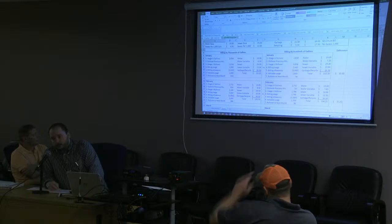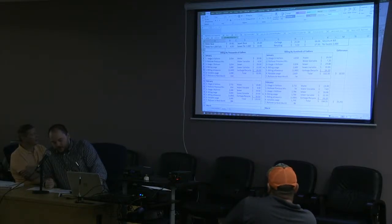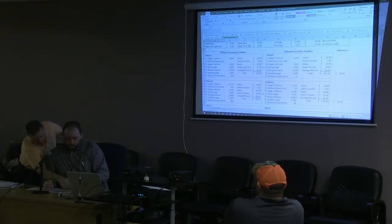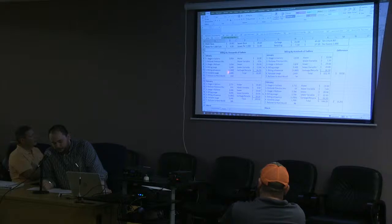The variable usage is just the billing usage minus the billing allowance, so in this case, 1,000. And so you're billed at the base rate plus 1,000 gallons in variable usage. Your base rate of water is $19. The variable usage is $4.50. The sewer is $29. The sewer variable is $13, and the garbage and recycling together is $26.50. The garbage is $21, and the recycling is $5.50. And a 2,000 gallon usage bill is $92.